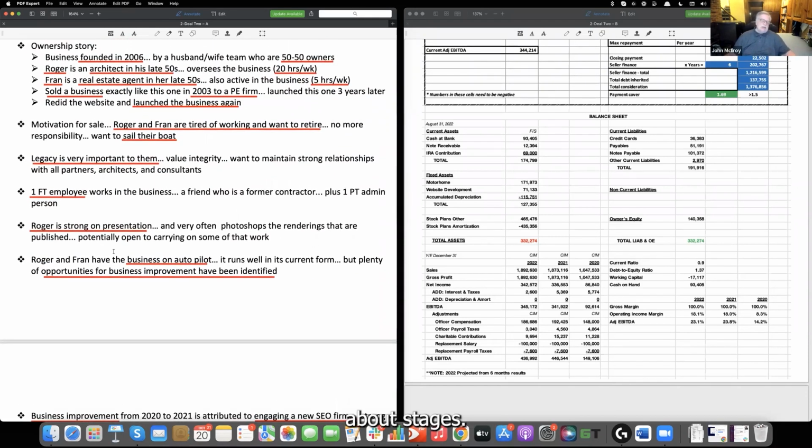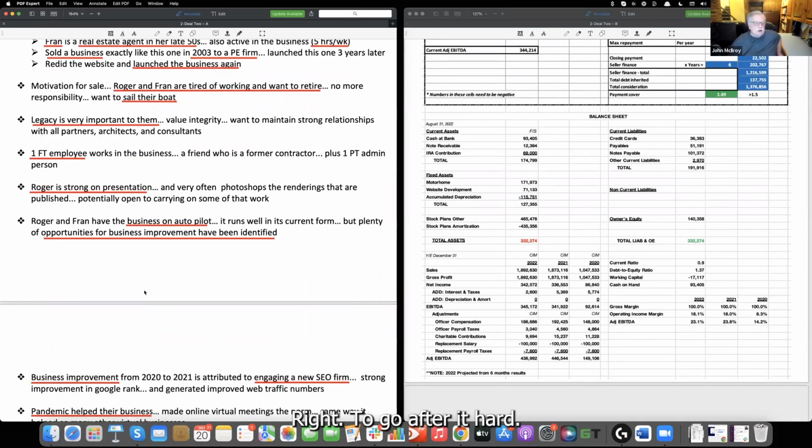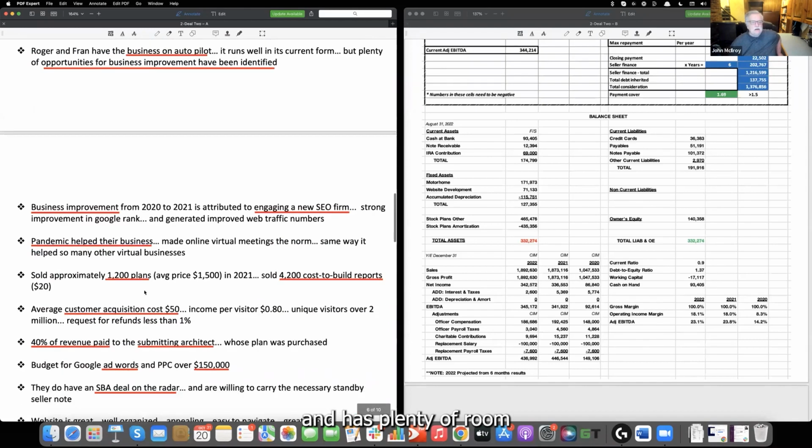And what you need to know about Stig is, in this business, right, he does construction. He works in this area. So he's got a subject matter expert opinion in terms of where the business improvements have been identified. And what I loved about my call with Stig is he was identifying opportunities that I'm sure Roger and Fran probably have already identified, right? It's just they did not have enough fuel in the tank to go after it hard. They wanted to exit. So this is the kind of business that's great, but it's on autopilot. It has plenty of room for business improvement.